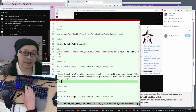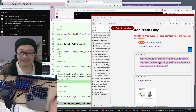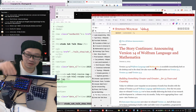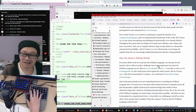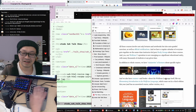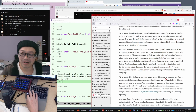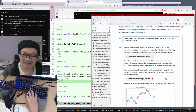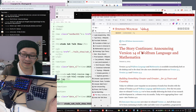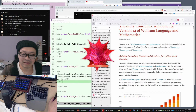So Wolfram language, they just came out with Wolfram language 14, and you read Stephen Wolfram's blog, it's like Jesus, 100 pages. Each one of his blogs takes you 5 hours to read, to actually have some reasonable, detailed reading. So each one of his blogs is like 50 pages. This one he's announcing version 14, which just came out yesterday. And I'm using version 13, which is like a year or 2 years ago.